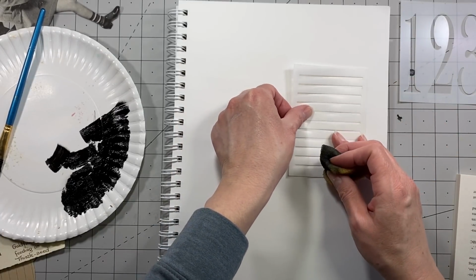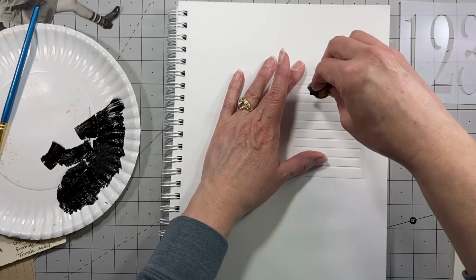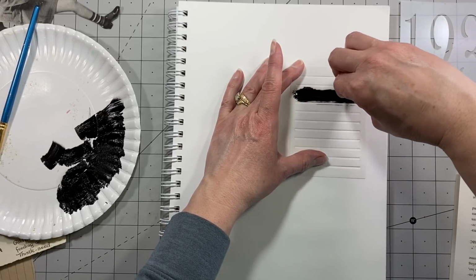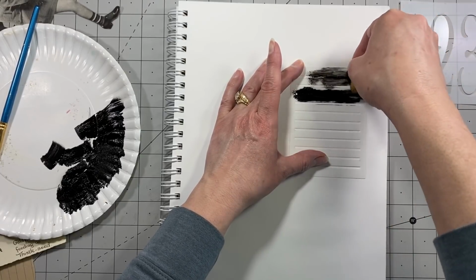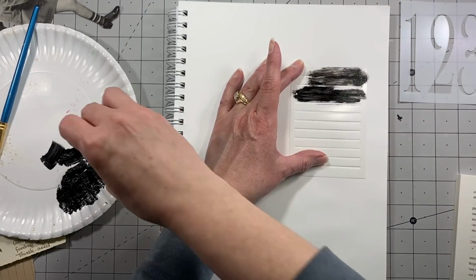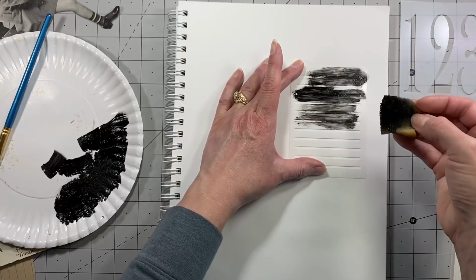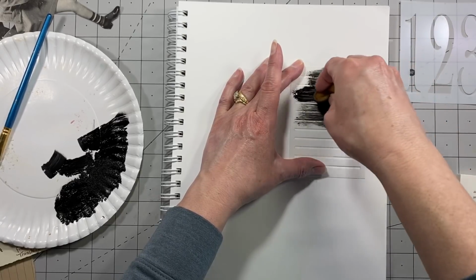So this is just gonna be like, you might just see little bits of it, not even all of it, you know what I mean? And I don't even necessarily want the whole line exactly. I mean, some of them, yeah, but more or less I just want the idea of lines. And I'm still getting it off the edge. I, of course, will make a mess doing this because that's what I do.